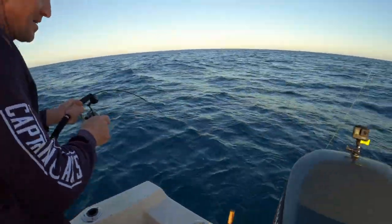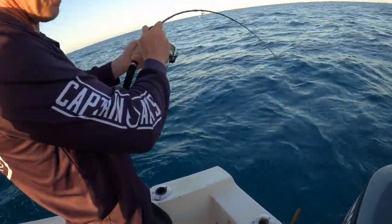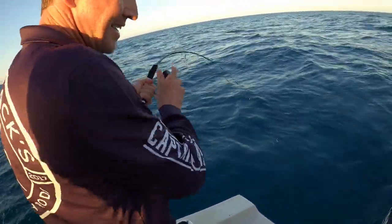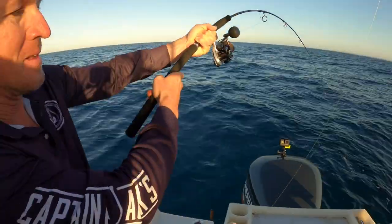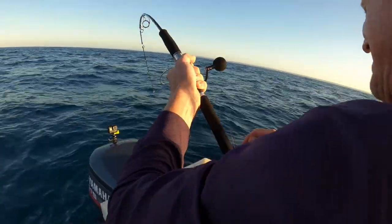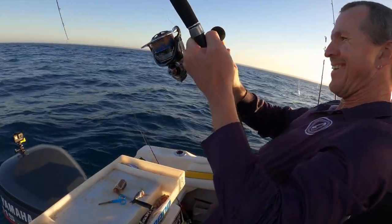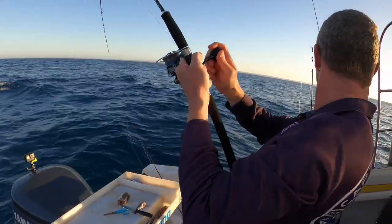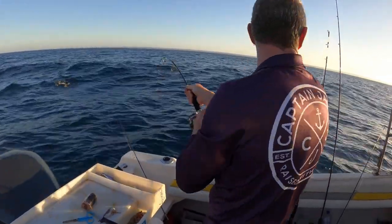Oh, can you get that one out of the way, Jack? Oh, on your way. Oh, it's going for the reef. No, don't go that way. Don't go that way. Don't go that way. Oh, it wants to do me on the reef. Yeah, it wants to stitch me on the reef. Oh, I don't want this boat seeing me. Too late.